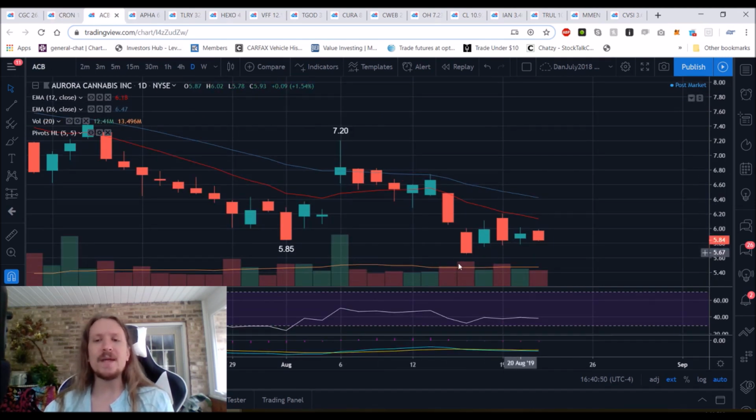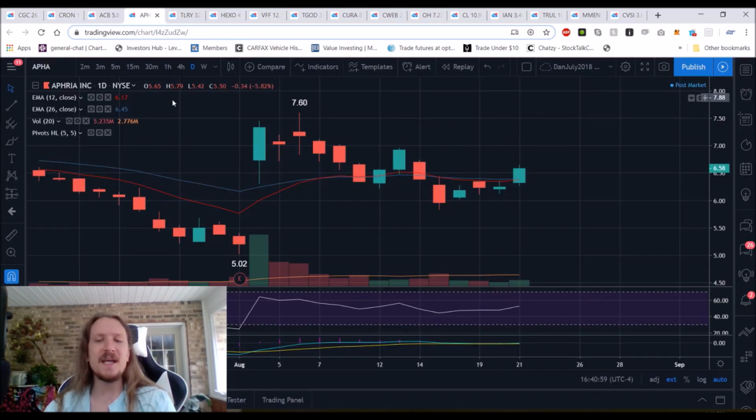ACB, also weak and also bear flag watch. Inside bar yesterday, inside bar today. If we break 582 and 578 tomorrow, odds of a daily bear flag will increase as we'll be heading back down towards our recent low. Bulls are proving nothing.